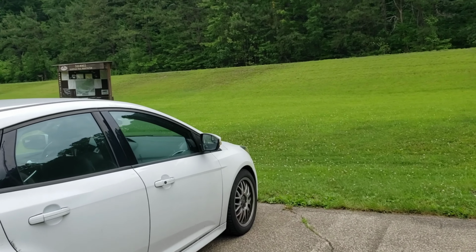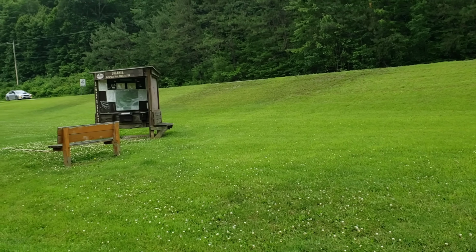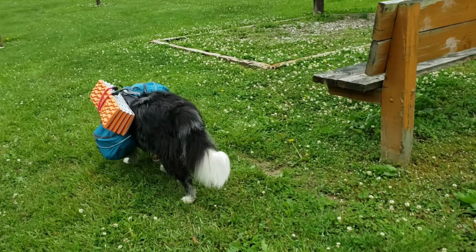We're at the northern trailhead for the loop. The Shawnee backpacking trail registration's right there. You start by crossing the road. Gotta even out his pack a little bit more. We haven't quite dialed it down to make it nice and even.